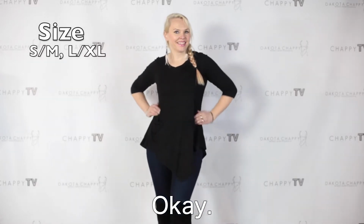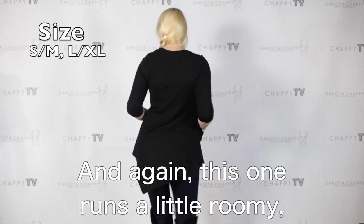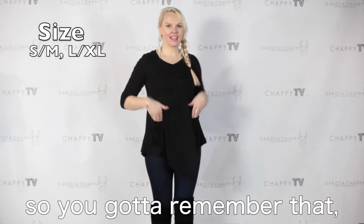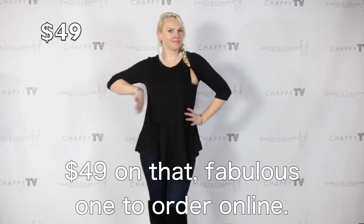Okay, this is coming in small, medium, large, and extra large. And again, this one runs a little roomy because I just had the small, medium on. So you got to remember that. It's more of a Missy size. $49 on that. Fabulous one to order online.